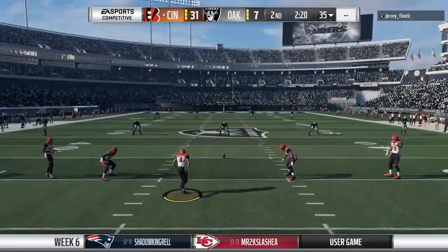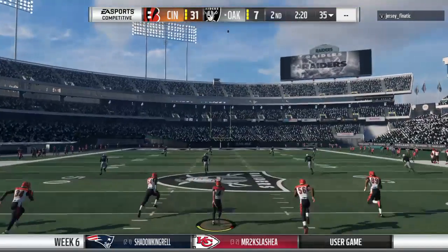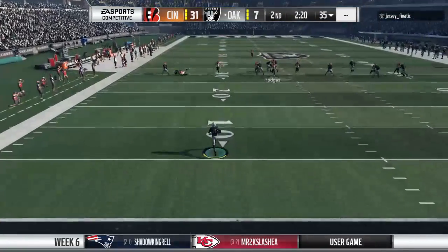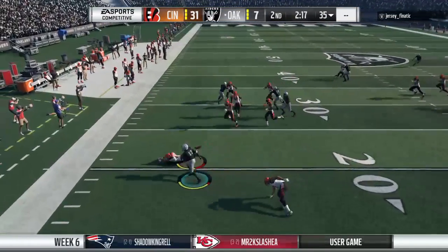So they'll get another shot on offense following that pick 6, and now the kick is away. This is fielded a couple yards deep. Gets around him.